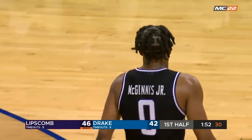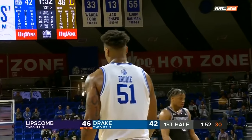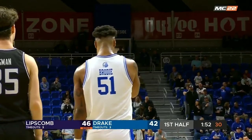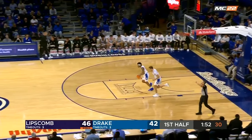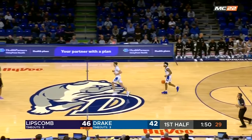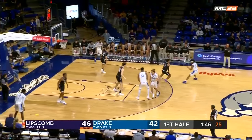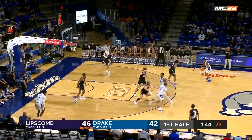It looks like Rosario got a key transfer portal and the various changes in rosters. Yeah, and you seem to get more coaching changes. You mentioned the transfer portal. So many just different faces, especially in these mid-major leagues where you're used to seeing a little bit more continuity.